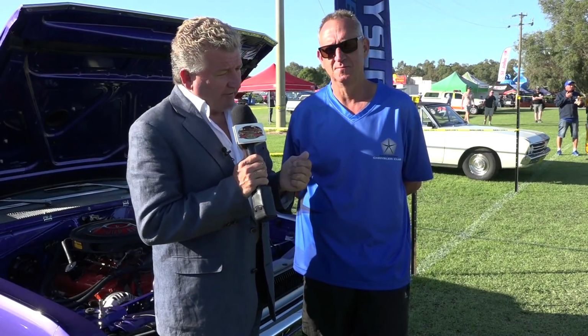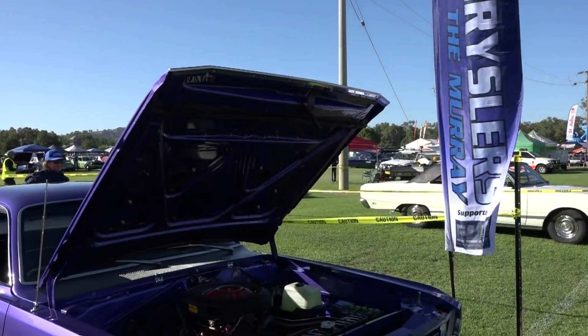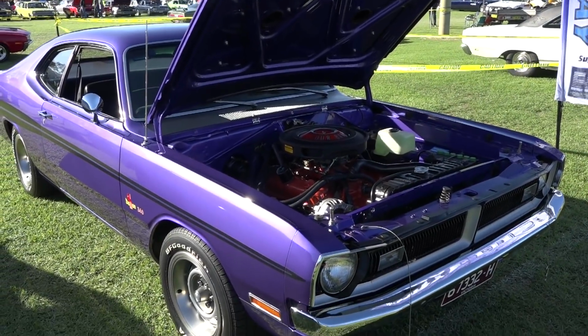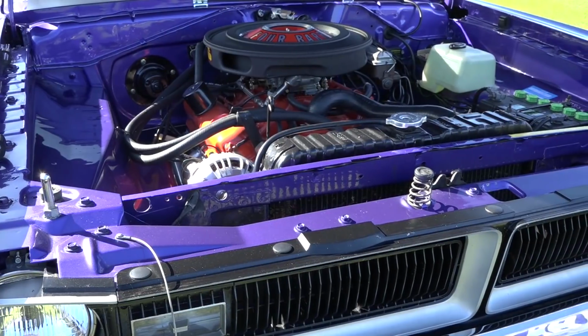There's so many different things to look at at Chryslers on the Murray. There's so many different categories. Trying to do an episode here, it's really just putting a toe in the water. Now, one of the categories this year, the spotlight emphasis on American muscle, 62 through to 74. Thought we'd choose this car here. Now, this is a car that slips under the radar a little bit, but they really held their own. We've got a 340 powered 71 Demon.